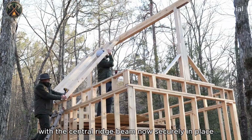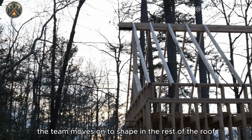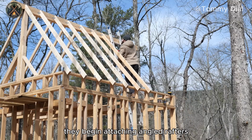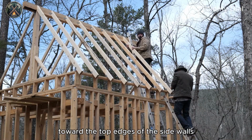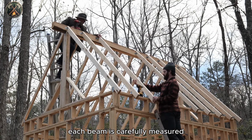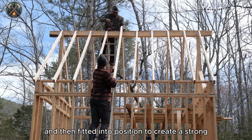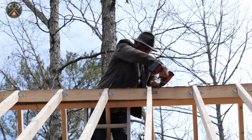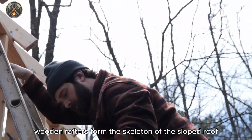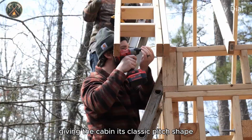With the central ridge beam now securely in place, the team moves on to shaping the rest of the roof. Starting from the ridge, they begin attaching angled rafters that extend downward toward the top edges of the side walls. Each beam is carefully measured, cut at precise angles, and then fitted into position to create a strong triangular frame. These diagonal wooden rafters form the skeleton of the sloped roof, giving the cabin its classic pitched shape.